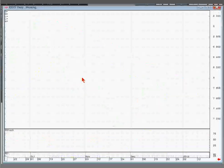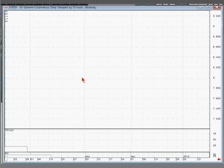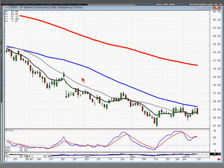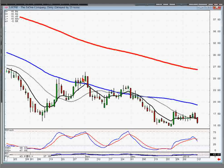TDD, retro. TDD, there's nothing here. I'd be trading something else. XONE. This one you can get ready to go short on any weakness tomorrow.